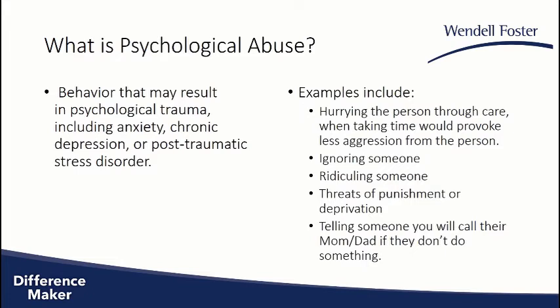Now, psychological abuse is a behavior that may result in psychological trauma, including anxiety, chronic depression, or post-traumatic stress disorder. This includes making people believe that they will not receive care or food and water, telling someone that you love to smack them, yelling, shouting and screaming, or talking to somebody as if they were a child. It could also be when you make somebody feel guilty for something that they cannot control, such as incontinence.